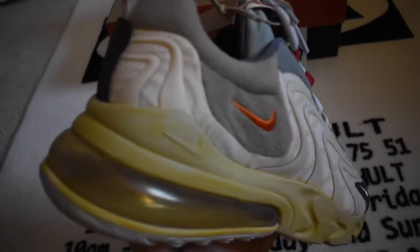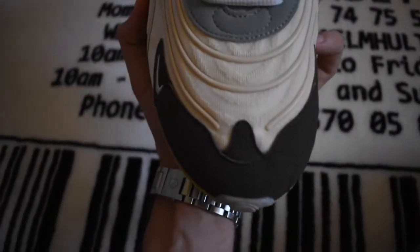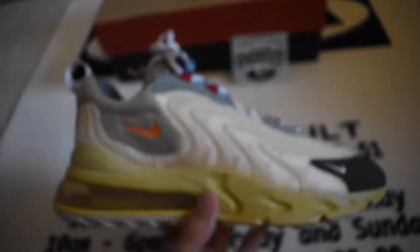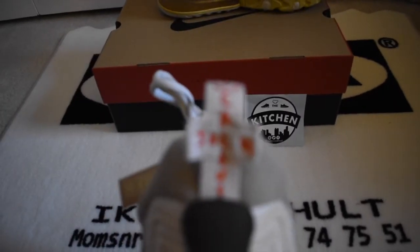Alright guys, you made it this far. One more time, these are the Travis Scott Air Max 270 Cactus Trails. Personally, the more I've had them in hand and the more time I've had with them, I think they look better and better. They're honestly huge sneakers. This isn't my size. I'm a size 13. My size 13 is going for about $475 right now, with most sizes going about $500.